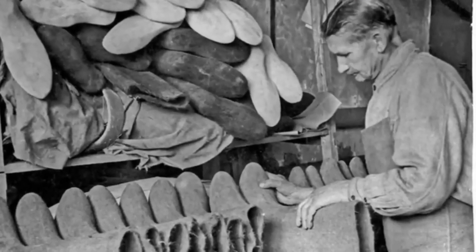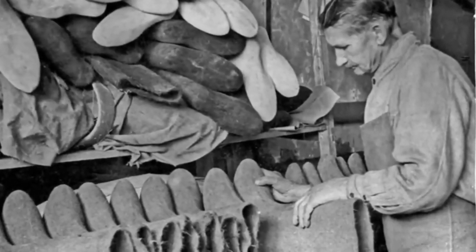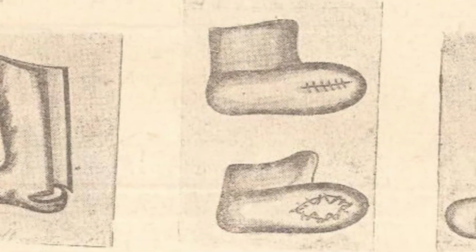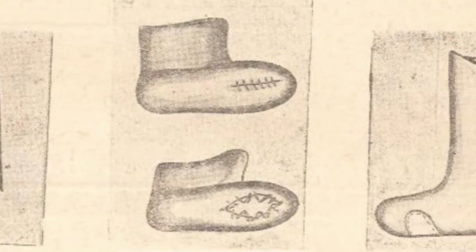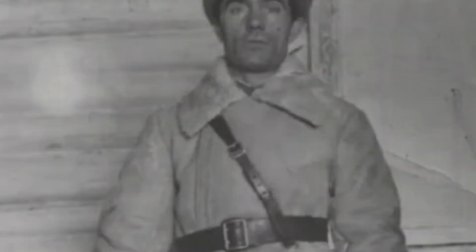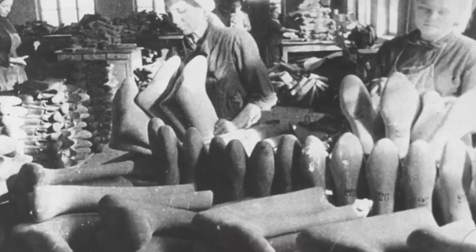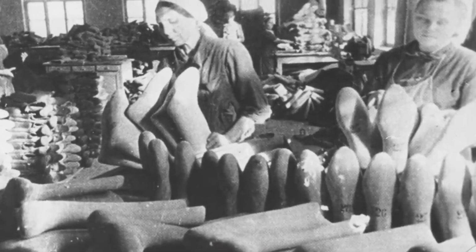Another category of felt boots was collected from the battlefield. They were taken from dead soldiers. It was generally impossible to remove felt boots from a cold, stiff corpse. Therefore, they were cut from the back, repaired and again transferred to the soldiers. With such seams, many fighters refused to put on the shoes, realizing to whom they had belonged earlier. But unfortunately, there was not much choice.